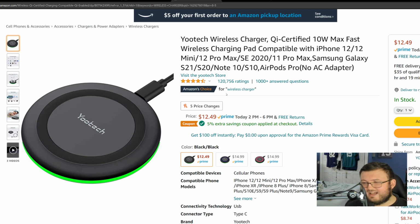Listen, I love using cables more than the next guy, right? But at the end of the day, it is always nice to have the ability to just slap your phone down on something and bam, it starts charging. And easily, as you guys can see, it does have fast charging, which is absolutely awesome.